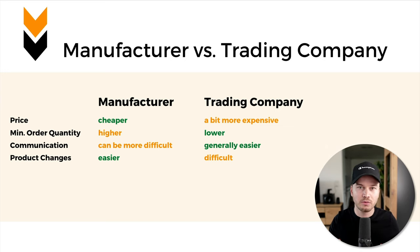It's very similar to what we are doing. We're just going to sell the product on Amazon with branding. What they do is they just buy the product from the manufacturer and then they list it on Alibaba and they try to resell it for a profit. So what are the advantages, disadvantages and differences between those two types of companies?